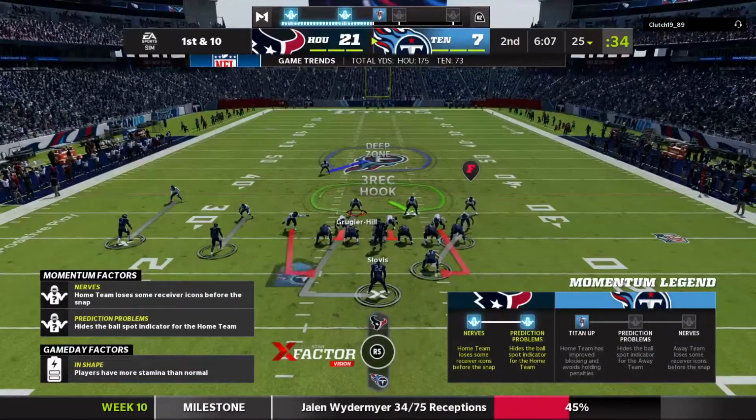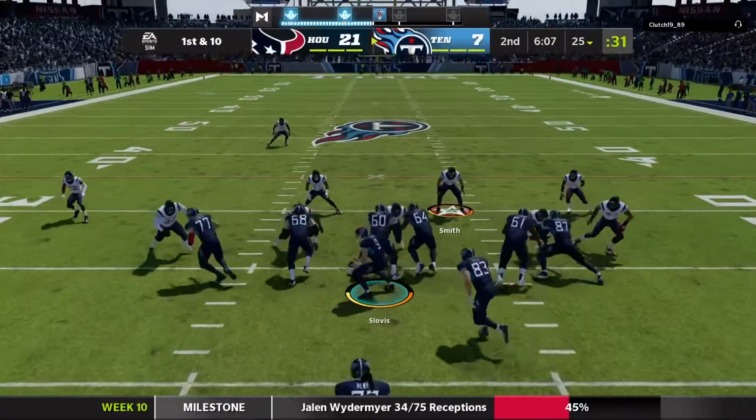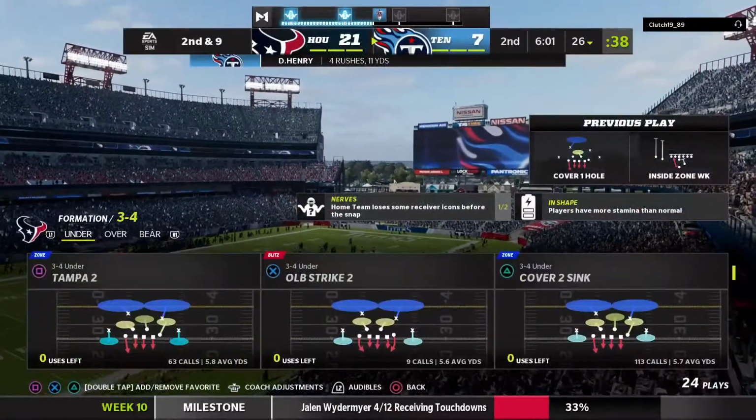Tennessee offense about set and ready to go. And last time wasn't pretty. One play and an interception. We'll see if they can do better. I want to see if they want to go ahead and throw the ball again now on this drive after what happened on the last one.